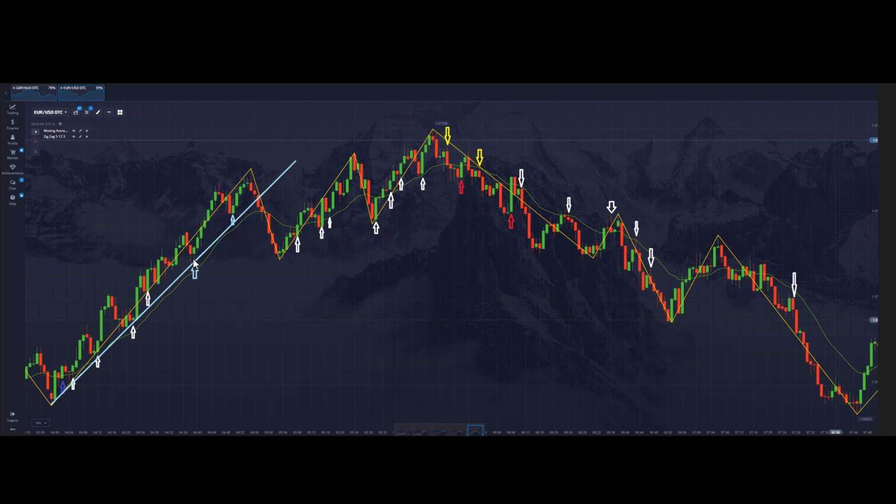Almost closed on this top, got rejection. That's a nice hammer up in my opinion. So if you did draw the trend line, you could catch this one. This one is a little shaky on that signal candle, but even if you took this one instead, 1, 2, 3, you still won. Then we got the new high here.